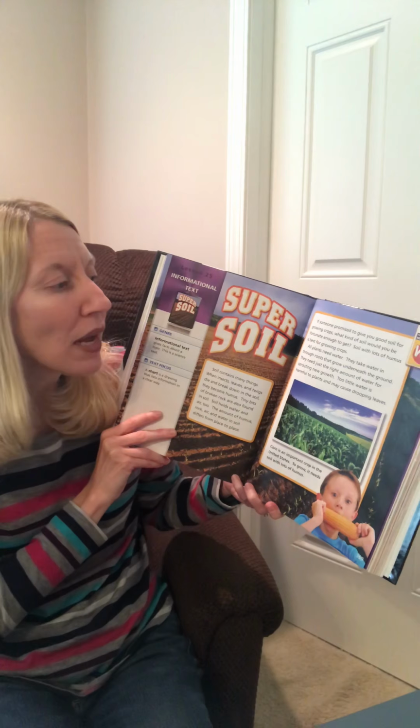Levens and I'm going to be reading the second part that goes with From Seed to Plant, the second story called Super Soil. It's in your Journeys reading book. I want you to turn to page 368 and that's where we're going to start. This is also an informational text, so it's about true things.